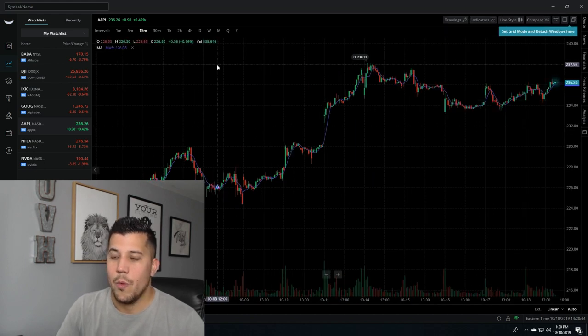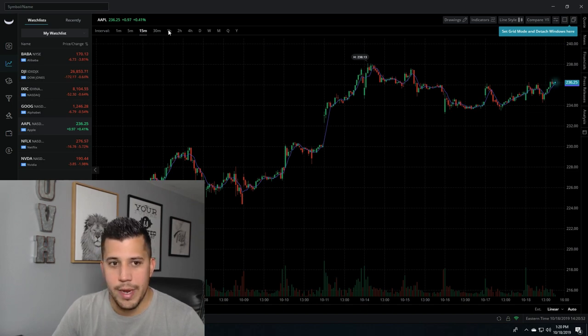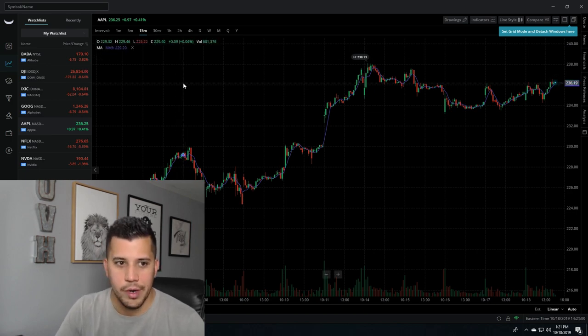One thing again that I like about the chart here is that it's very customizable, unlike Robinhood, which is not very customizable. You can change it. I like to trade in 15-minute increments. You can do 1 minute, 5 minute, 30 minutes. I know that Robinhood did introduce bar charts, but it's only in 10-minute increments, so it's not very helpful for most traders.